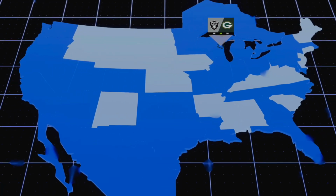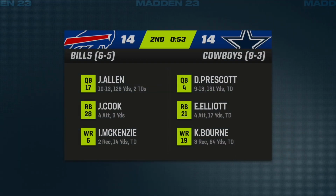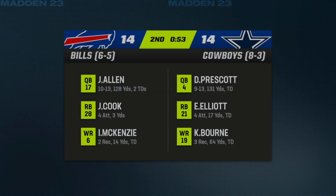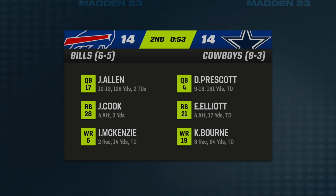And lastly, we have the Buffalo Bills and the Dallas Cowboys. Cowboys lost to, was it the Eagles last week? It's currently a tied game, 14-14. Are the Cowboys starting to teeter?